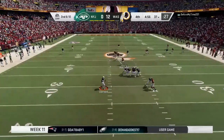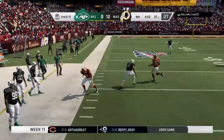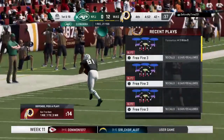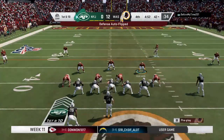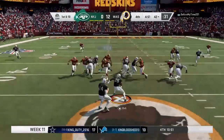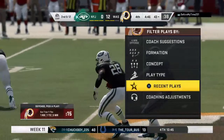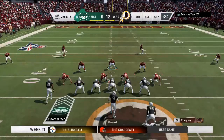2nd down and 10, Darnold. Anunwa's got it, complete. And he'll be out of bounds just shy of the 40. A gain there of 21 yards. In Washington territory now. Here's 1st and 10 at the 42-yard line. Bell slipped 1 tackle, but no more as he's knocked to the deck behind the line of scrimmage. Now that sends him 2 yards in the wrong direction and leads to 2nd down.